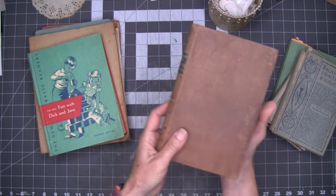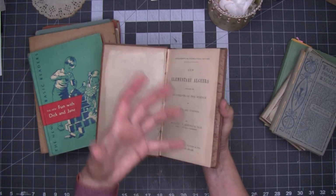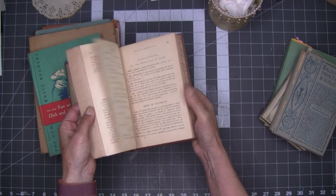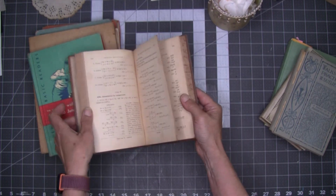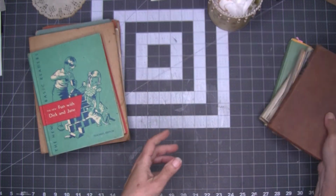Robinson's New Elementary Algebra. Okay, so I have an algebra book that I love and I use in a lot of journals because I love the graphic look of algebra formulas. So this could be used for lots of things, and I can definitely see myself using these pages. And also look, it had been marbled. I mean, come on, a marbled algebra textbook.